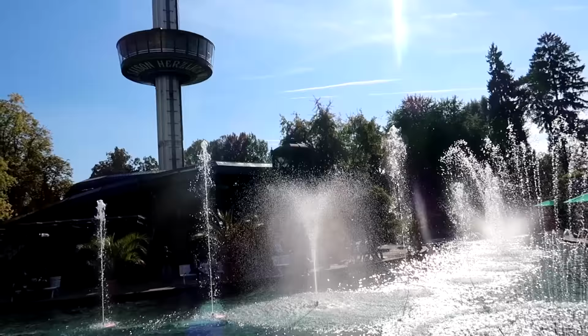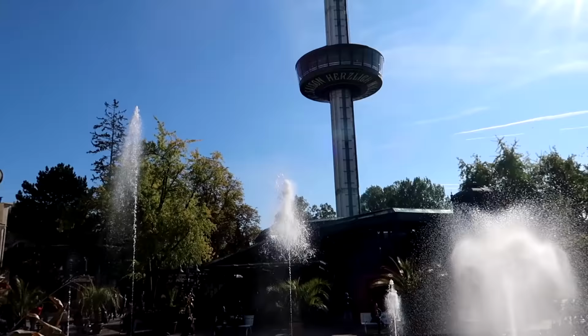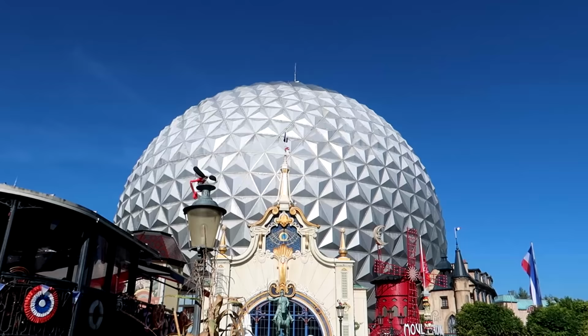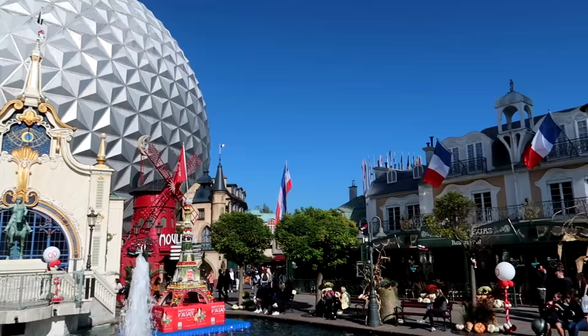Oh, we just had an awesome ride there over on Euromir. Absolutely love that coaster. And it's crazy how intense it is when you're coming backwards. I tell you what though, this weather is lush, isn't it? Lovely. Here we are then in the French themed area. Eurosat Can-Can coaster over there as well. Not to be confused with Spaceship Earth.